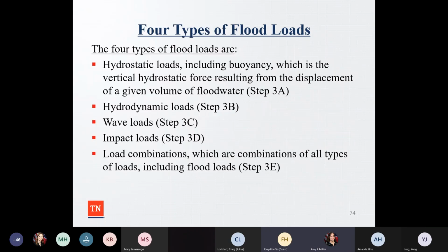So there are 4 types of flood loads: hydrostatic, including buoyancy, which is a vertical hydrostatic force resulting from the displacement of any given volume of floodwater; hydrodynamic; wave loads. We don't have to worry about that so much here because we're not a coastal state. But impact loads, and then load combinations, which are a combination of all the types of loads. So those are various steps within the guidance document.